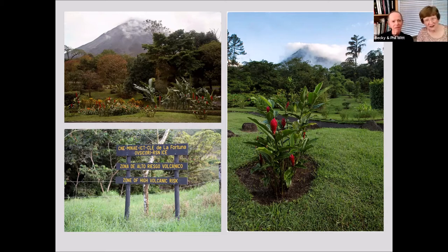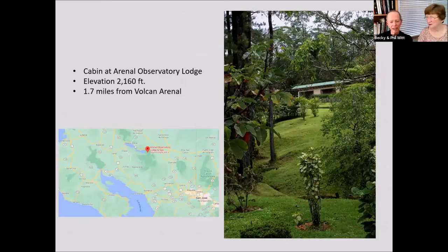But the top picture is a picture of the Arenal volcano from our room across the gardens of the lodge looking at the volcano. The volcano is about 7 miles away, I think. And it's across... It was 1.7. Oh, I'm sorry. It's 1.7 miles away, and it's across the lake there, Lake Arenal. Both those pictures are from our cabin.